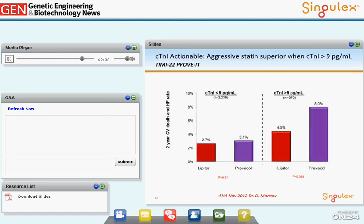And if you go on and look at the difference between Pravachol, which is basically a moderate statin, and Lipitor, a more aggressive statin, the Lipitor is delivered at 80 milligrams, where the Pravachol is delivered at 40 milligrams. In this case, you can see that when the cardiac troponin levels are less than 9 picograms per mil, there's very little difference between an aggressive versus a moderate statin. However, if the cardiac troponin I levels are greater than 9 picograms per mil, an aggressive statin is far more productive in being able to maintain and keep the levels at pretty much where they are when below 9 picograms per mil. So definitely when you have this as a marker, you can also predict how aggressive you really want to get in your therapy and therapeutic intervention.